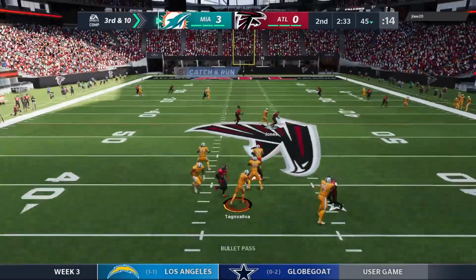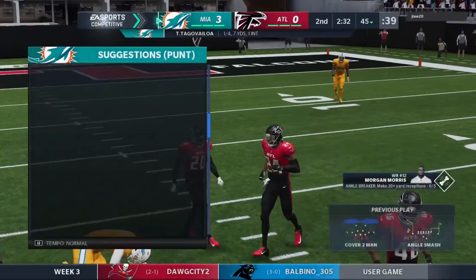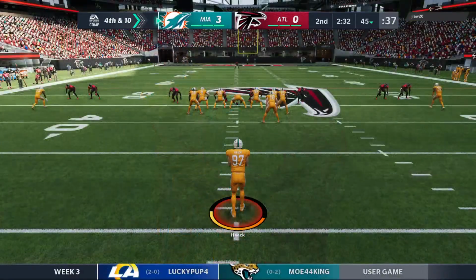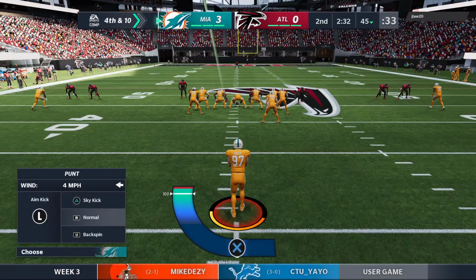Tagovailoa working out of the gun. He's going to fire one deep, middle of the field. The passing game not in sync here early. And now it's 4th down. And that one incomplete. Had some position but couldn't hold on, and it brings up 4th down.